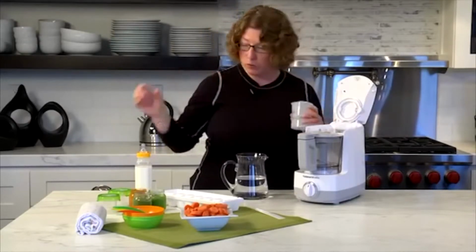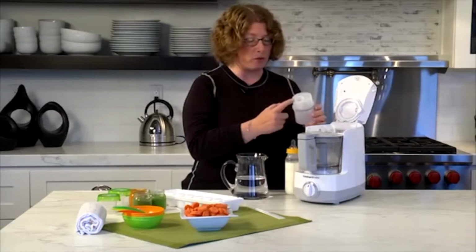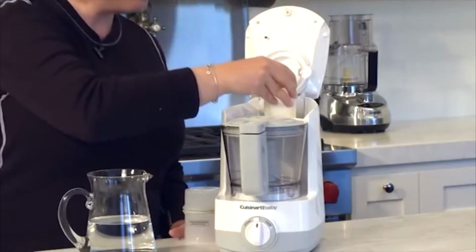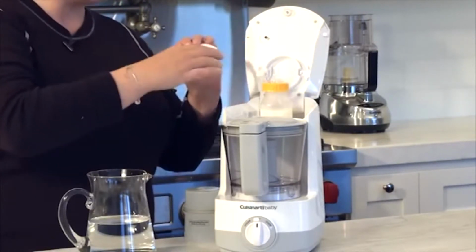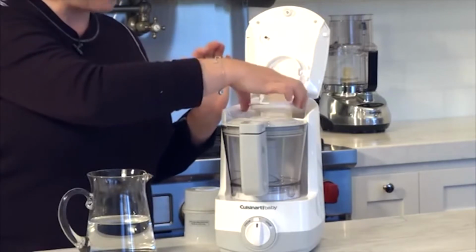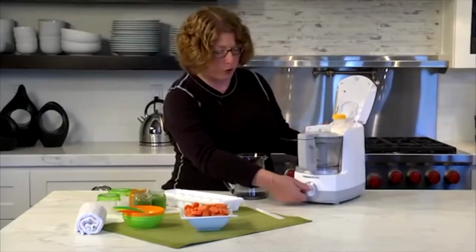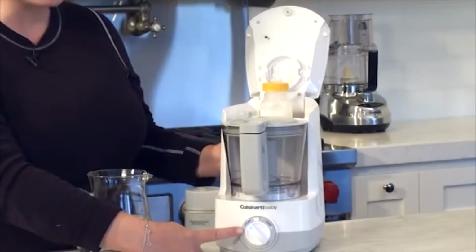In the back here is where you're going to put your bottle. After you measure your water using the measuring cup, you would pour it in here. Then you would put the bottle in. And today I'm using a narrow bottle, so we need to use the adapter. Just going to put that right in there, and then you would turn it on steam. In the front, you'll notice it lit up when I turned it to steam.